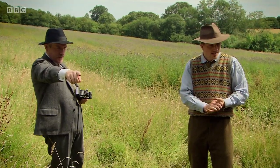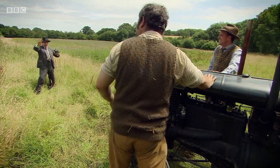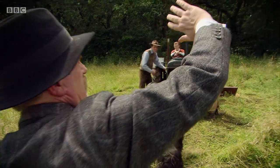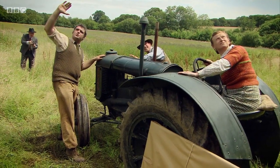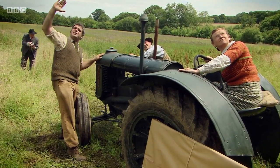Leo's taking photographs, from which he'll base his painting. Peter, if your hand is like that, that's the kind of thing, that's it, go for it. Right, okay. Thank you. Just hold that for about 2 hours and I'll be done.